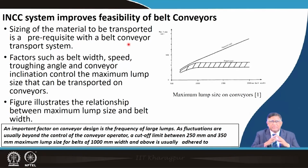Now, you can see that in-pit crushing systems improve the feasibility of the belt conveyor, because, as I said, its main purpose is related to the maximum lump size that a conveyor belt can carry. If you keep the maximum lump size at, say, 500 millimeter, that is 0.5 meter, it should be a belt of 1300 millimeter width. In this graph, the horizontal axis is the width of the belt, and the vertical axis is the lump size.